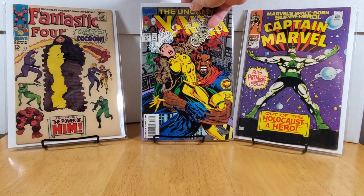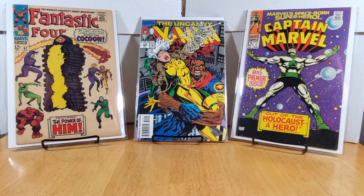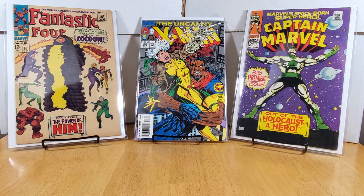I've got Uncanny X-Men number 305. This was hot at the time I bought this. I think I found a few copies of these kicking around, and I think these got hot because of the Hickman series, House of X, Powers of X. I think that's correct. Sometimes I get a little caught up in the hype with some of these things.